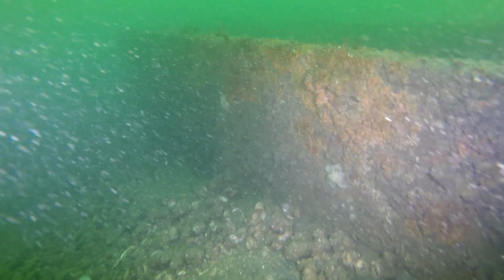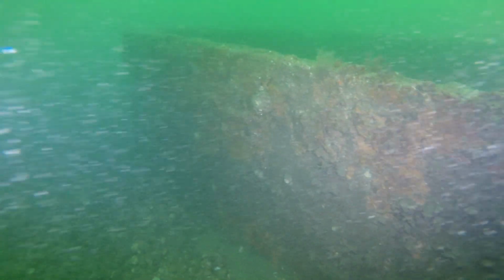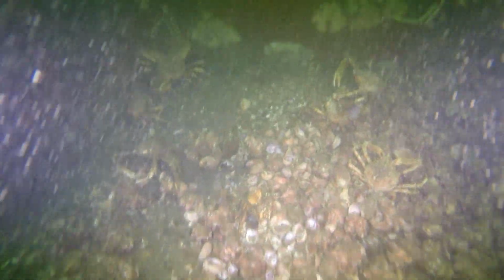And the water is 47 degrees. So there's not a lot of big activity down here. It's still kind of cold for things to start moving around. But you can see there's a bunch of spider crabs inside. So this is the eastern end. Or I think the northern. Yeah, northern end. And this ship runs north to south, if I'm not mistaken.